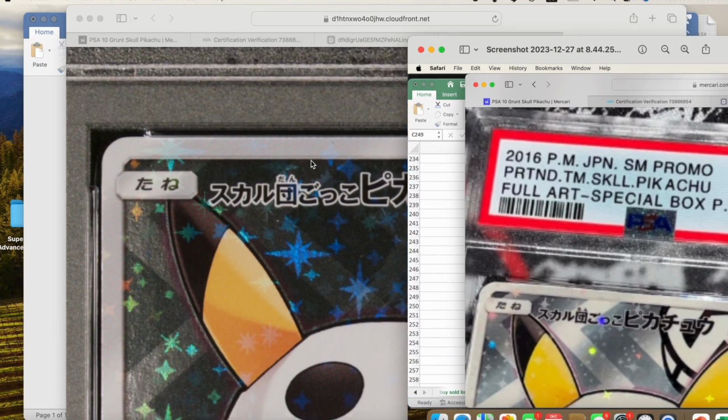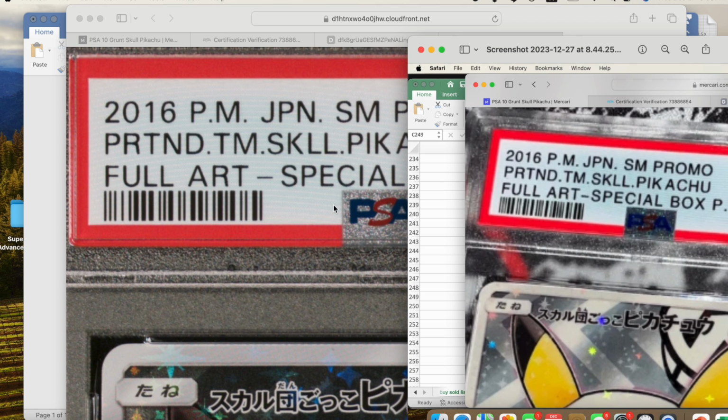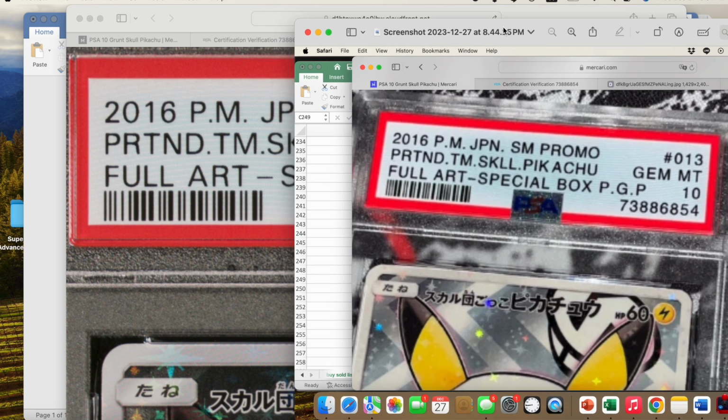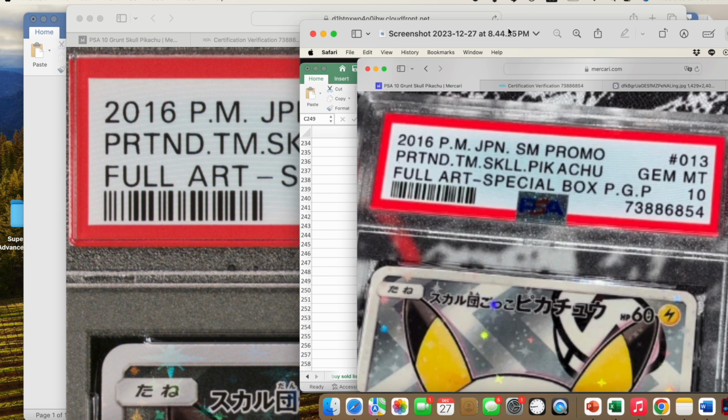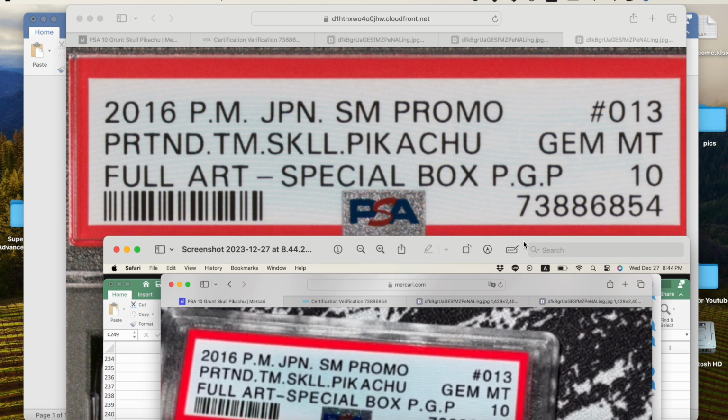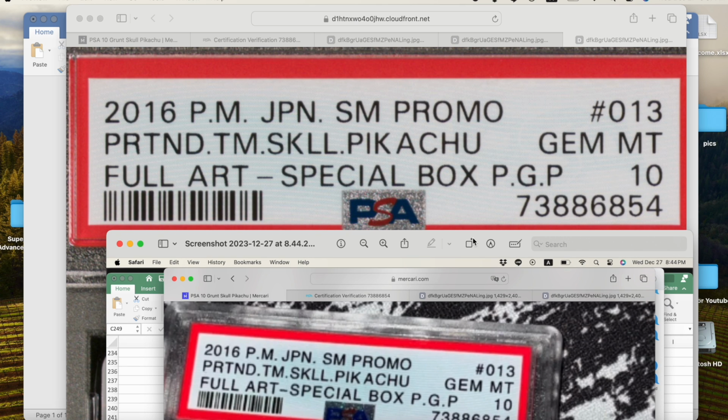Let's take a look at this logo first. On the right, you have the picture from Mercari, this screenshot. You can tell right away that the font is different. In the Mercari one, it's a little bit more bold. Up here, it's a little bit less bold. So right off the bat, it's different. It's the same cert number though.